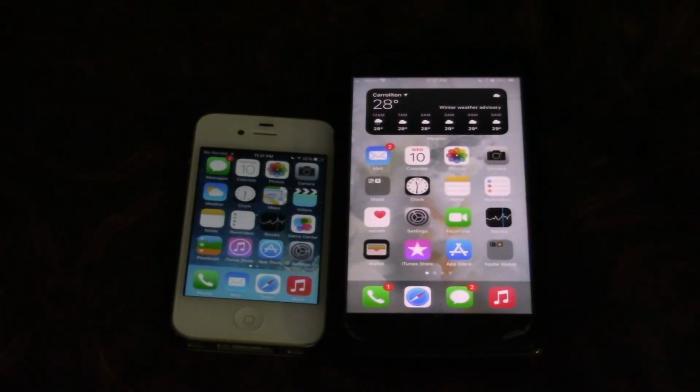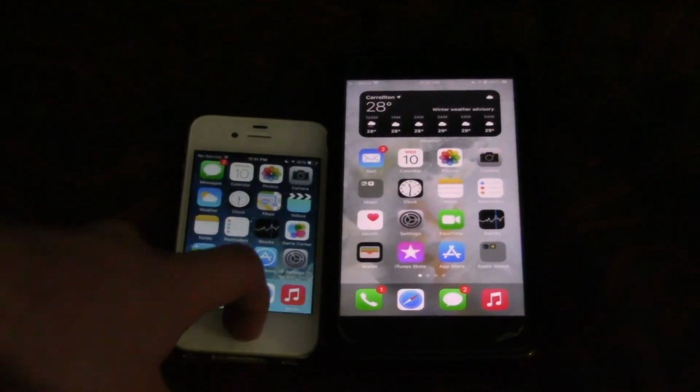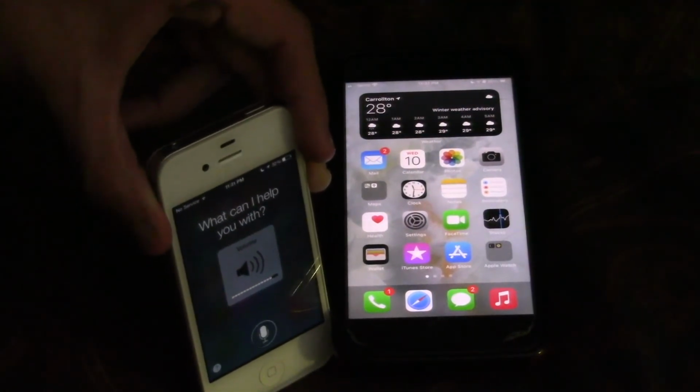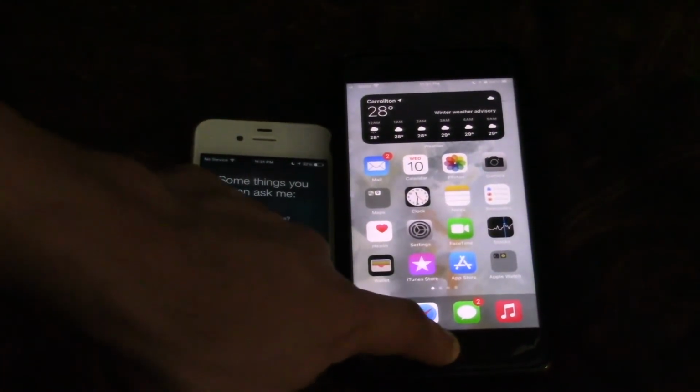Okay. So you can see the Siri interfaces are much more different. This one is minimized, and this one is way bigger. Let me turn the volume up on Siri because I just set this up. All right. As you can see, the Siri interfaces are a lot different. Let's ask her a simple question.